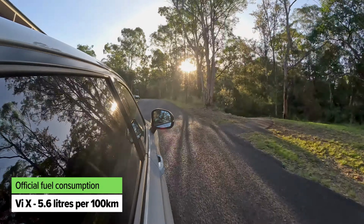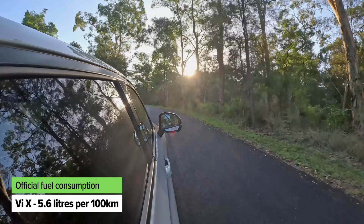If you're considering a HRV and you can't quite stretch to the hybrid, then the petrol model does have relatively good fuel efficiency. It is a little bit less pleasant to drive, but the fuel consumption, if you can achieve it, at 5.6 litres per 100 Ks, is commendable. I saw a little bit higher than that when I drove the petrol a few months ago. It was sort of more towards 6.5 litres per 100 Ks, so still relatively efficient, but not as powerful or as enjoyable as this hybrid version.